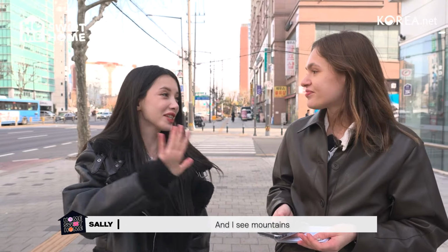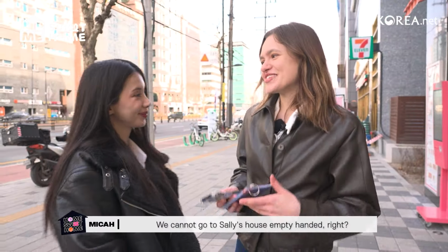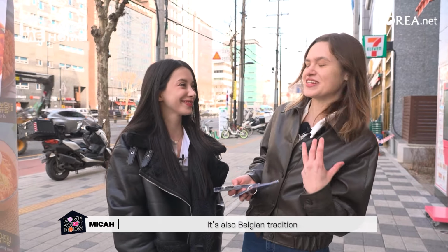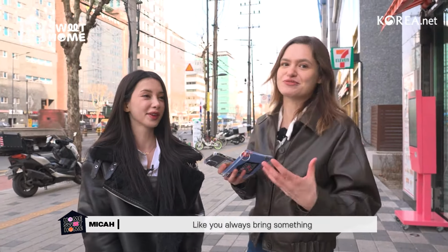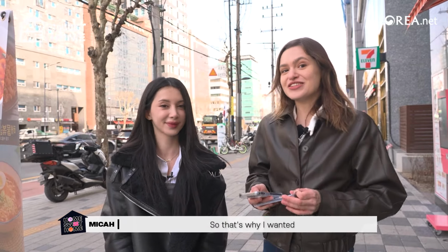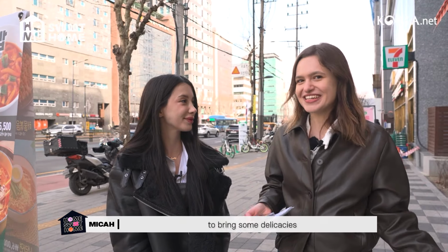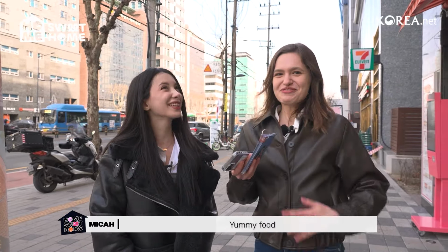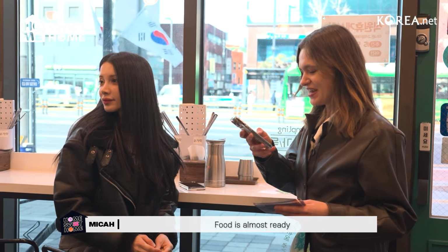And I see mountains. We cannot go to Sally's house empty-handed, right? It's a Korean tradition. It's also a Belgian tradition. Is it a Georgian tradition? Yeah, you always bring something to somebody's house. So that's why I wanted to bring some delicacies. And we came here with yummy food. The gimbap. Food is almost ready.